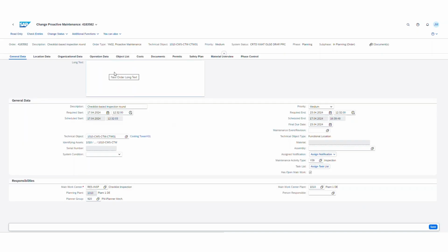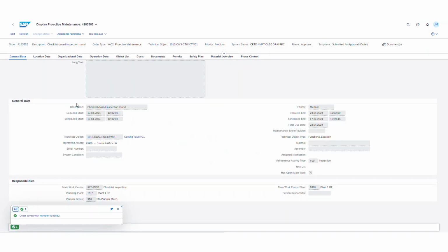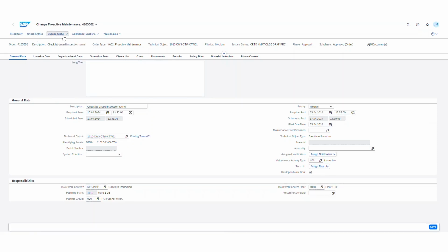And in our demo, we are pushing now the created maintenance order to the execution phase by passing now the order to the approval phase. The approval gets automatically set because it's customizing in the backend. And when we now have the order approved, then we can push it to the execution. But prior to this, I would like to show on the additional functions, the manage inspection dots functionality is available but inactive. It becomes active when a checklist is assigned to the maintenance order. You will see it when I click on release.